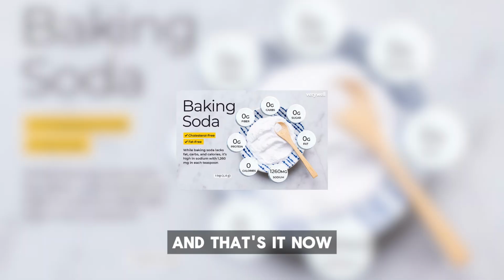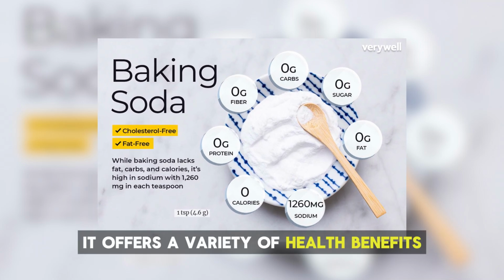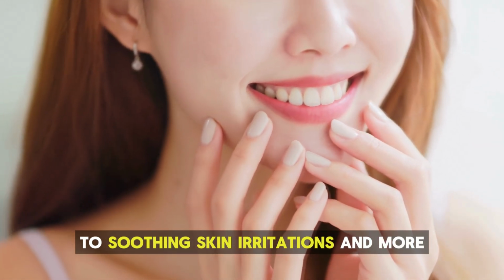And that's it. Now you know baking soda is more than just a kitchen staple. It offers a variety of health benefits, from improving digestion and oral health to soothing skin irritations and more.